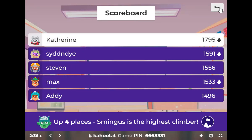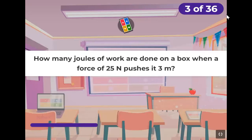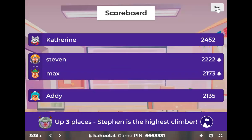I got Addie, Max, Steven, Sydney, and Catherine. How many joules of work on a box? 25 newtons for 3 meters. Work equals force times distance. 25 times 3, 75. 75 joules. Force dot distance.